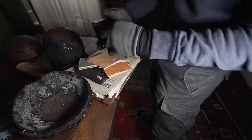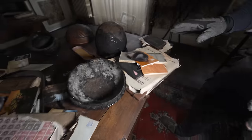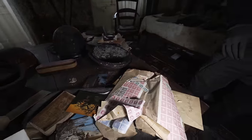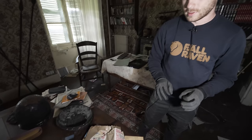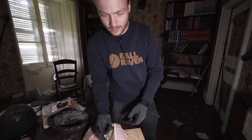Okay, what else do we got here? Small purse. Nothing in there anymore. That's already a super interesting table. So many unique things. Like this, if they were not stuck together, this would be worth a lot. Absolutely, for collectors. So much beautiful stuff.